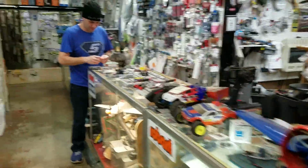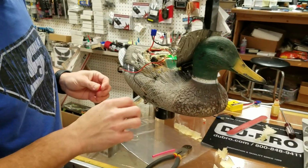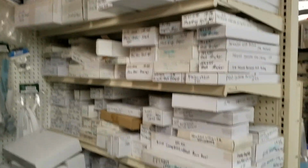And one of the workers here, Eric, working on a remote control duck. That's going to be nice when you get finished with it. What a way to cheat. Anyway, you can see there is a lot of stuff here at this place.